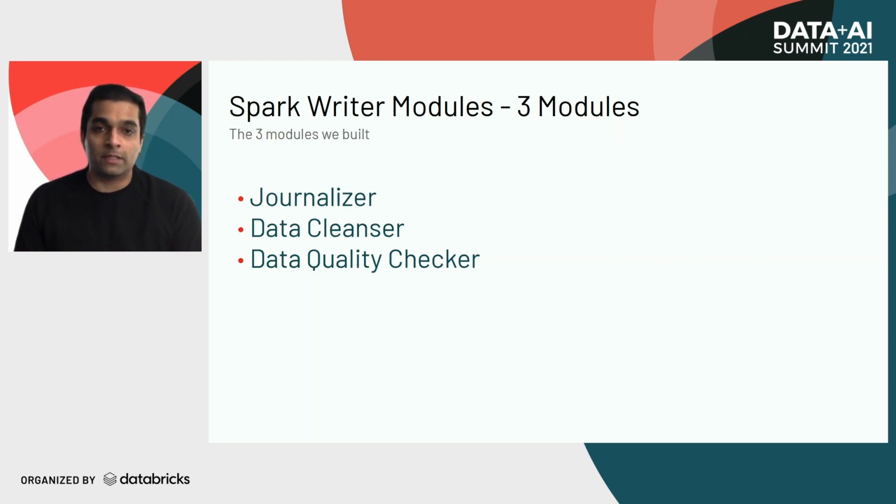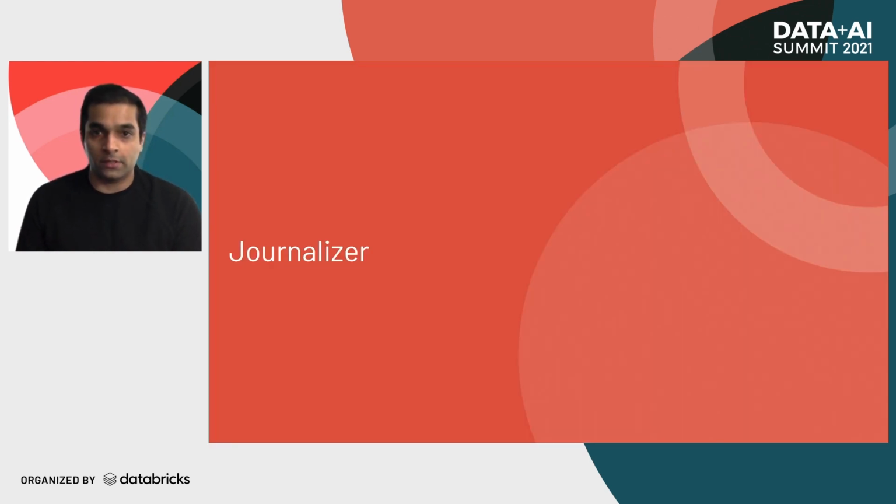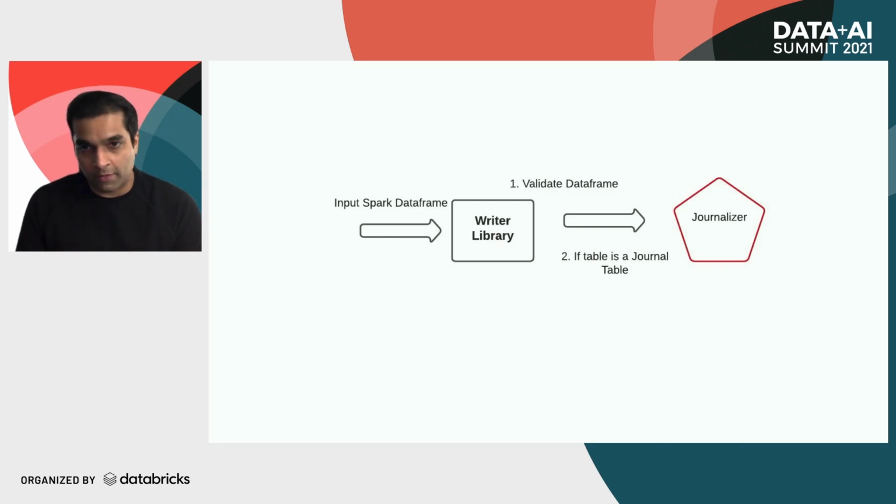So we finally built 3 modules. I'll talk about them individually. And these are Journalizer, Data Cleanser, and Data Quality Checker. This is how they look in the flow of things coming from the writer library. When you input a Spark data frame, you go into Journalizer, you go into Data Cleanser, and you go into Data Quality, and finally you go forward to write it into the data warehouse. And I'll talk about each of these sections individually. So let's jump in first into Journalizer. This is where we are. We validated the data frame and we looked at Journalizer as the first module.